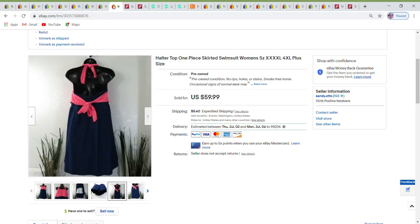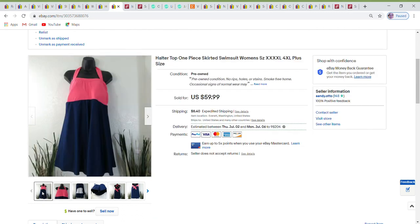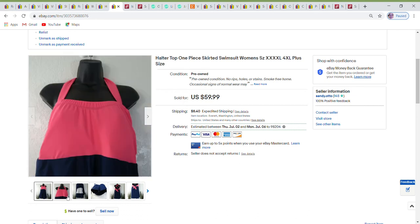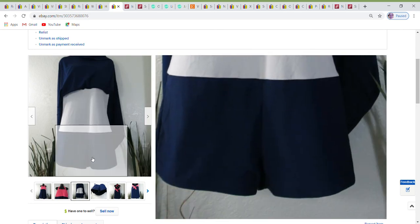And my last eBay item for that week was this, let me get back here to the beginning, this really nice halter top swimsuit. It was a 4XL size, but this had everything going on. This was phenomenal. So you have this beautiful halter top with this flowing skirt. Underneath was a full body and shorts.